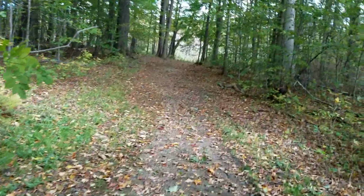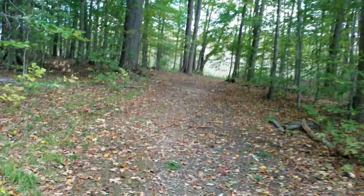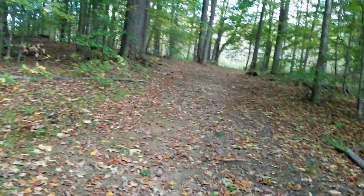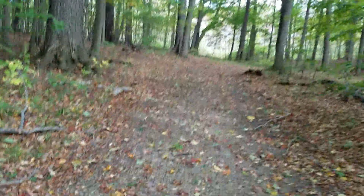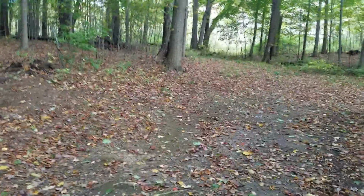But whatever you do decide to do for cross training, whether it's walking, whether it's running, whether it's hill repeats or whatever you do, just make sure you do it regularly. Get out there and do it regularly. Like, for instance, I'm out hiking this trail during my lunch hour at work.